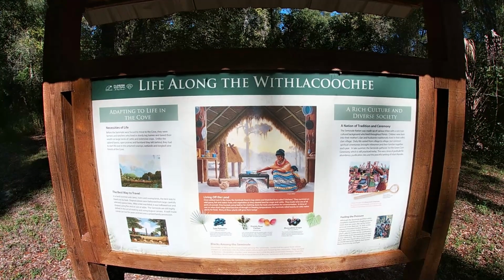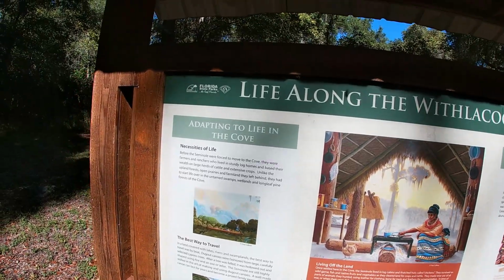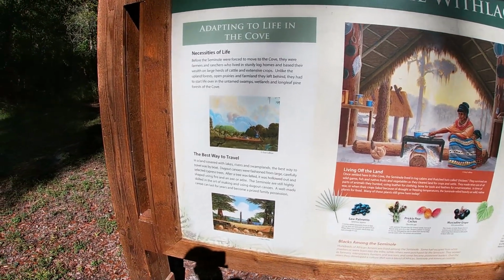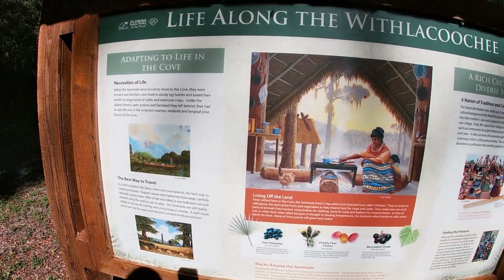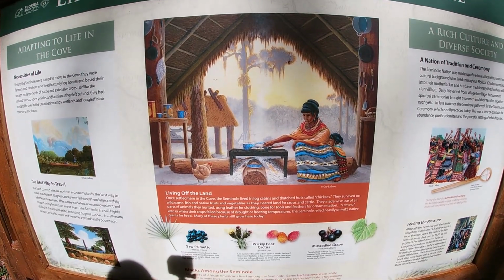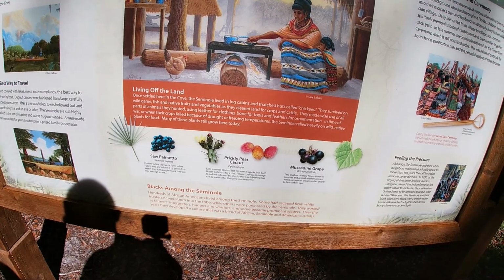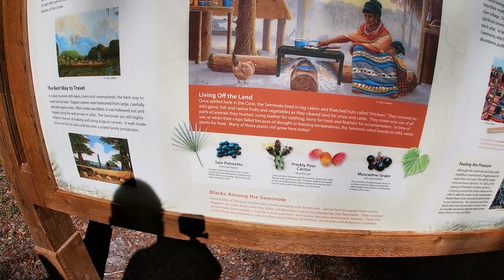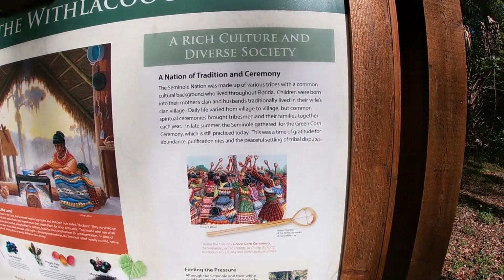This was one of the signs they were talking about. Necessities of life. Farmers and ranchers. The best way to travel was lakes, rivers, and swamplands. Living off the land. Look at that, making a nice lunch. Some of the stuff they used to eat: muscadine grapes, prickly pear cactus, and saw palmetto. Prickly pear cactus? That doesn't sound good. It sounds pokey.